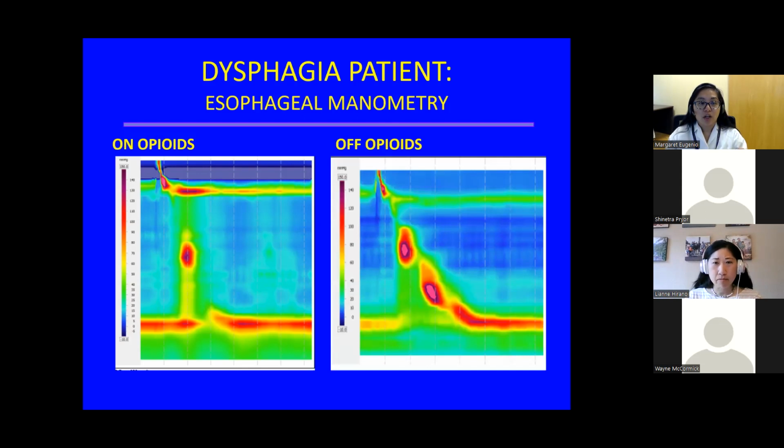Then when she's off opioids, you can now see that it's relaxing so much better here in the lower esophageal sphincter. And you can actually see that this is what the esophagus looks like as it pushes down the bolus. It's not like this column. It actually looks like an esophagus.